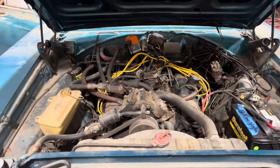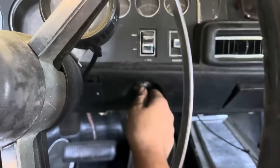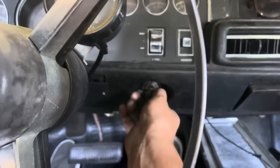Sparks help engines run. Oh, yeah, hold your breath, by the way. Here, why don't you try it? See if it runs without the button. Yeah. More science!